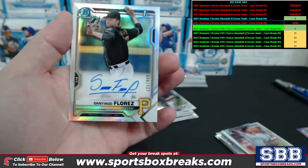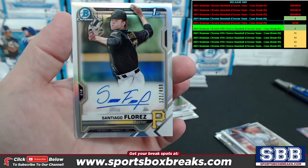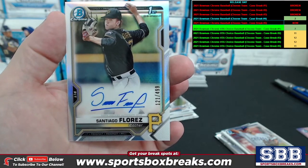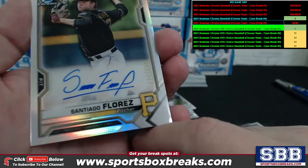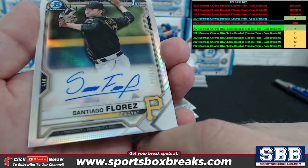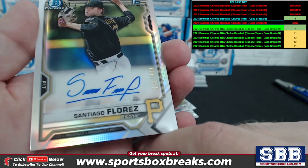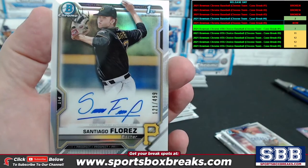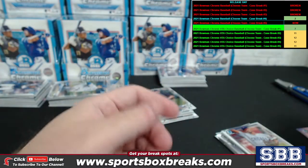And here we go. Santiago Flores. Pittsburgh is going to be the first auto coming out here for Mike DL. 122 of 499 refractor auto. It almost looks like... Tell me it doesn't look like he just scribbled a thick line in for the rest of the letters of his name, right? SF, and that's just like scribble, scribble, scribble. $4.99 on that one, Prospect Auto. Mike gets it.